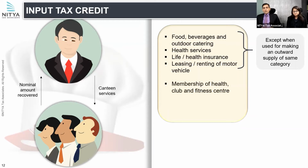Then in that clause, membership of health club and fitness center is also excluded, and travel benefits extended to employees are excluded. So this is a whole clause, which is 17(5)(b). Now, when GST was introduced from July 2017, that's how this clause looked. Then a lot of representations went to the GST Council that especially for canteens, etc., in factories having more than 250 employees, it's a statutory obligation. Therefore, ITC should be available.